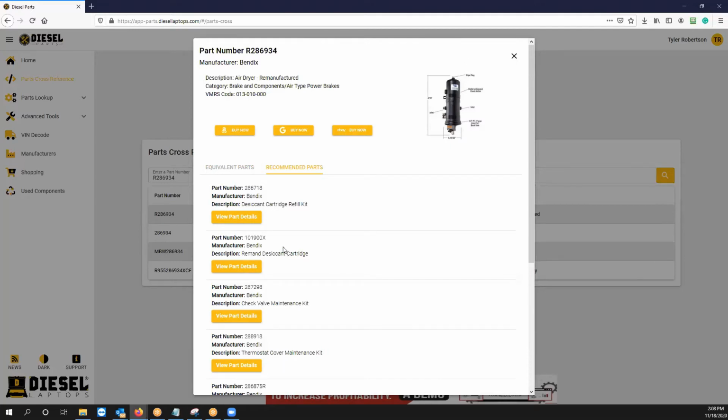And the other thing that we're going to be adding to this feature in the near future is other parts you may need for that repair. So for example, if you're replacing an injector on an engine, you probably need a valve cover gasket for it as well. So we're going to start detailing out all those things that people need for all the common stuff that's out there, and we have a plan to put all that together.